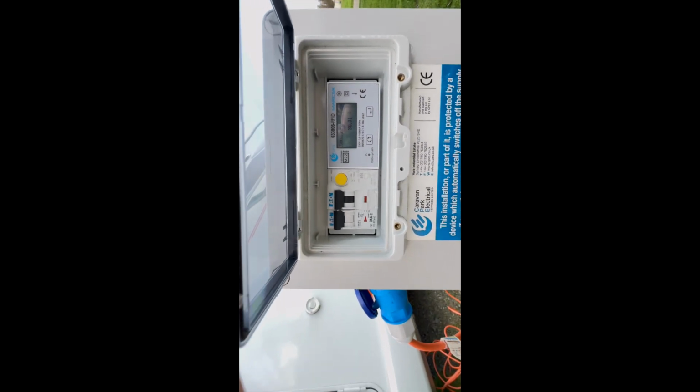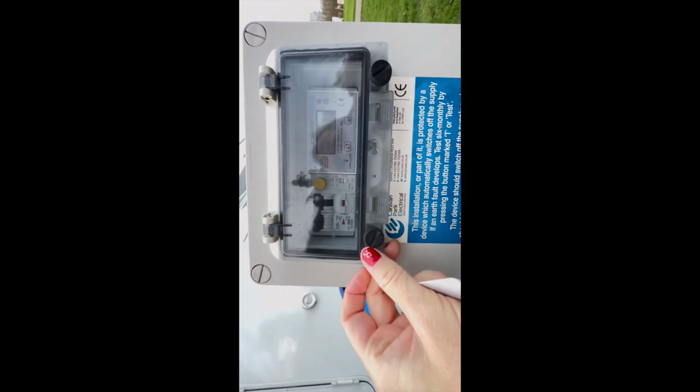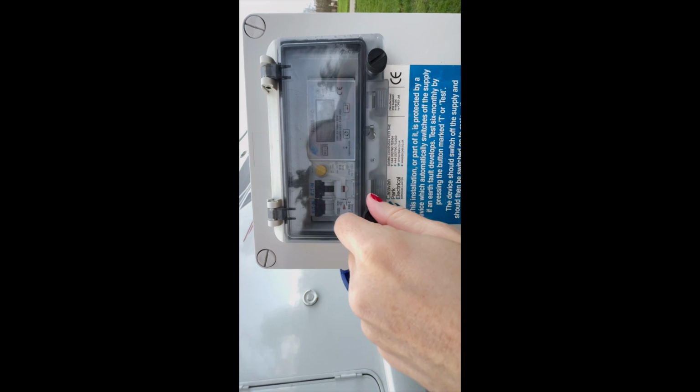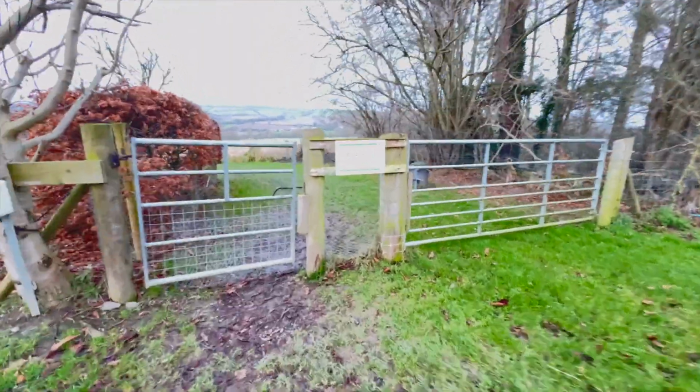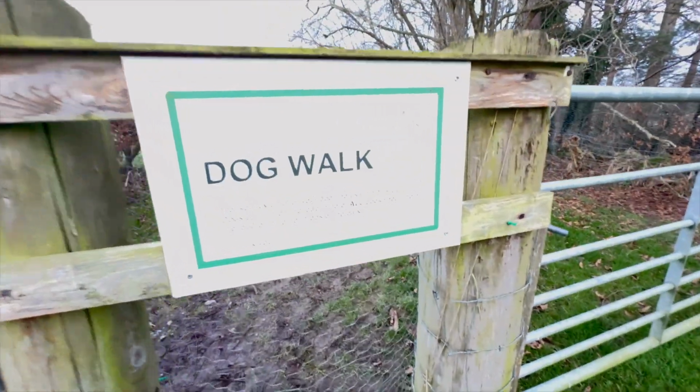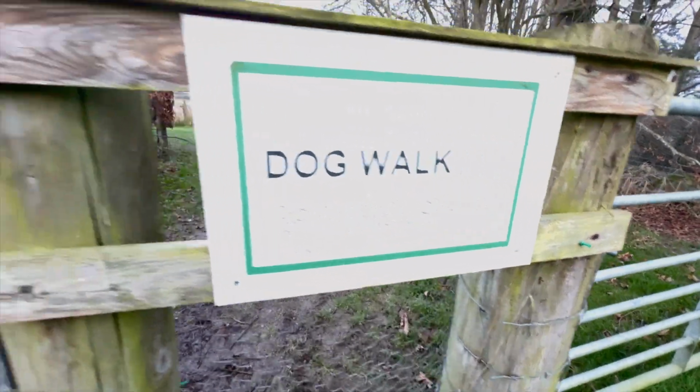They do refund whatever you don't use, but we found it was quite expensive. We were using around £13 a night, and it wasn't that cold. It was windy and wet, but it certainly didn't drop below sort of 5 degrees, so just be mindful of that. So this is the dog walk.